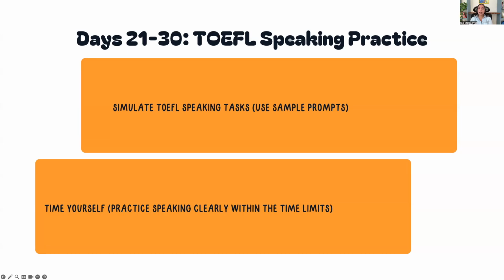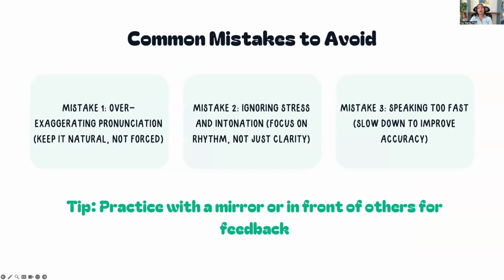Finally, listen to high-scoring TOEFL responses online. Pay attention to the pace, intonation, and stress patterns. Try to analyze why they sound effective and apply those techniques in your own practice. Even with practice, some mistakes can lower your pronunciation score. So let's go over the big mistakes that learners often make.